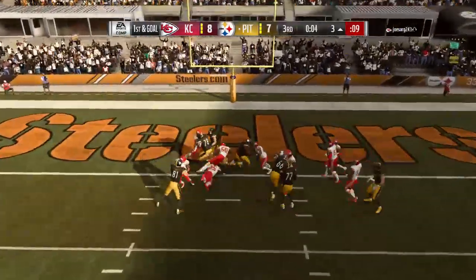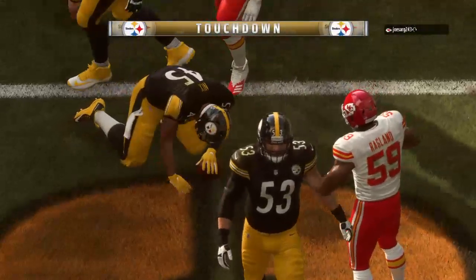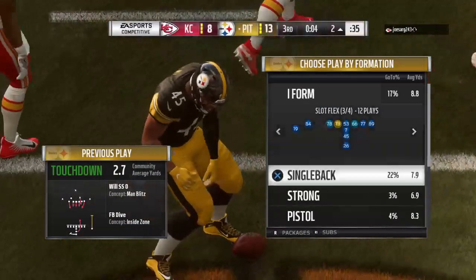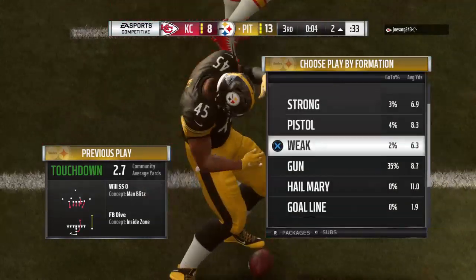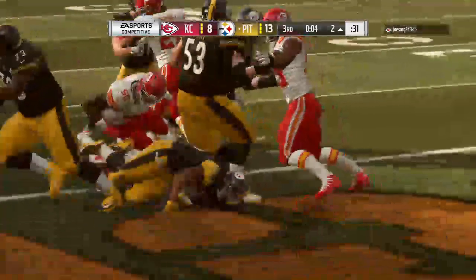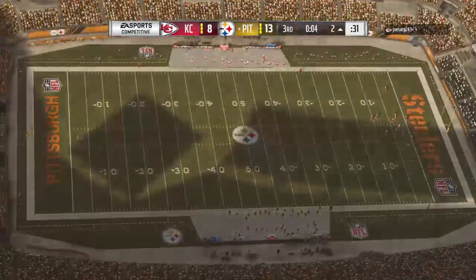And they'll turn to a power game to try to get in. And he's into the end zone. Touchdown, Steelers. It's the fullback, a 3-yard touchdown run, and the Steelers are able to strike for 6.